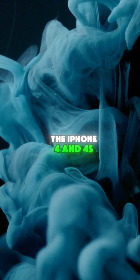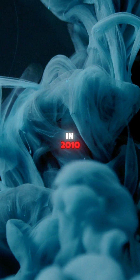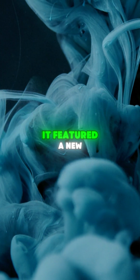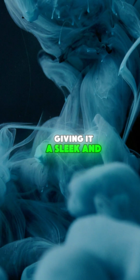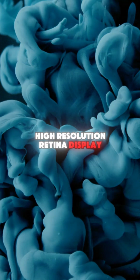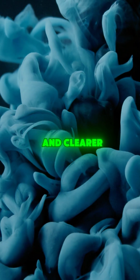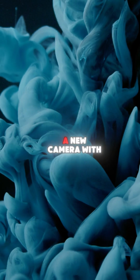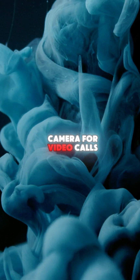The iPhone 4 and 4S. The iPhone 4, released in 2010, was a major update. It featured a new design with a glass front and back, giving it a sleek and modern look. It also introduced the high-resolution Retina display, which made everything on the screen look sharper and clearer. The iPhone 4 had a new camera with better quality and a front-facing camera for video calls.